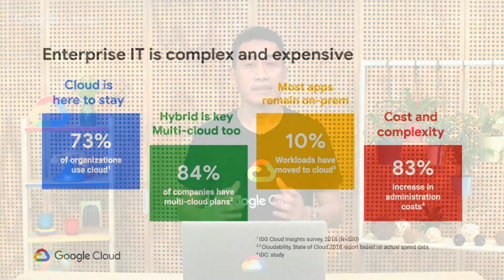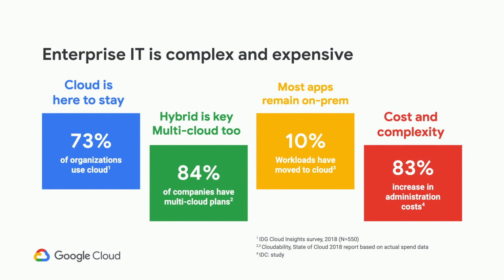To start with, I would like to share with you this cloud insight survey from IDG to give you some context, what kind of challenge enterprise is facing and what are Anthos platform value propositions. I believe everyone agrees with me, enterprise IT is complex and expensive to operate. If you look at this survey report, the first number, easily you can tell, more than 70% of the enterprises are already in cloud.